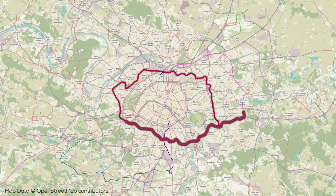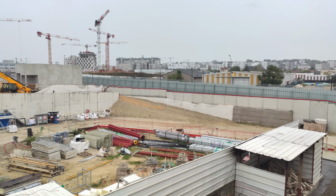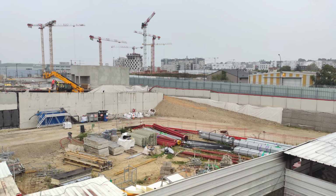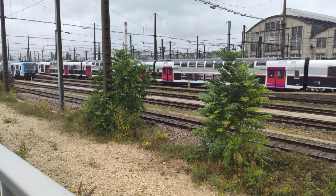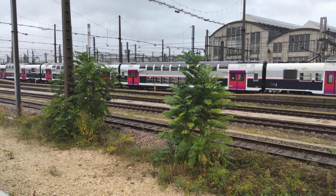From here we headed down the line to Les Ardoines, which is 4 stations and 6 kilometers to the east, about 7 kilometers south of Austerlitz station on the RER C. This area has historically been very industrial, with logistics, manufacturing, a giant coal-fired power station, and a big SNCF train yard. But the whole area is going to be redeveloped, although the coal power plant smokestacks will remain as a heritage element.